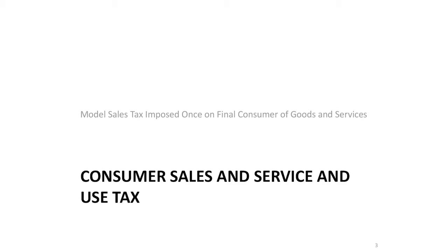We have what is called the consumer sales, service and use tax, and that word service has been in the sales tax structure since it was instituted in 1934. West Virginia enacted the sales tax in 1934 as one of many components designed to offset the lost revenue from the property tax limitation amendment. And unlike most other states, which developed a sales tax based on goods, our sales tax from the beginning was based on both goods and services. Probably because our tax limitation amendment was far more severe than similar limitations in other states.